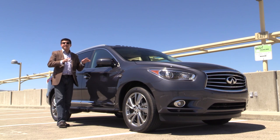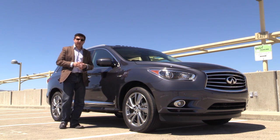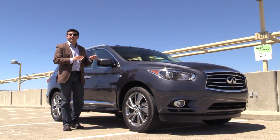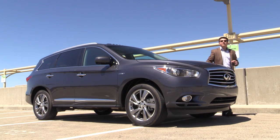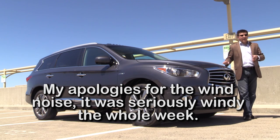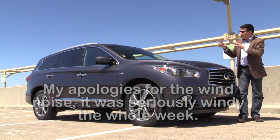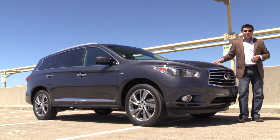This particular model is the hybrid version, and this hybrid version costs $3,000 more than the base model QX60, but it does deliver 25% improved mileage. Now you can think of the QX60 as sort of the luxury cousin to the Nissan Pathfinder. They are mechanically related even though they don't share all that many parts, especially on the outside or on the luxurious interior in our QX60.